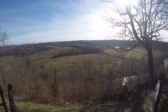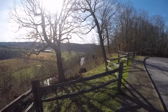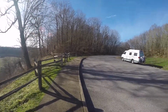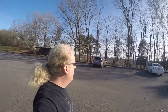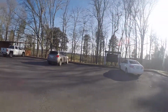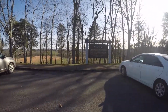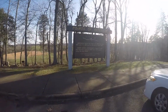Rolling hills farmland. Jackson Falls, our next spot. It's just down the road. Okay, so here we are, just down the road from the last point, at Jackson Falls. The wind isn't too bad on the camera here.